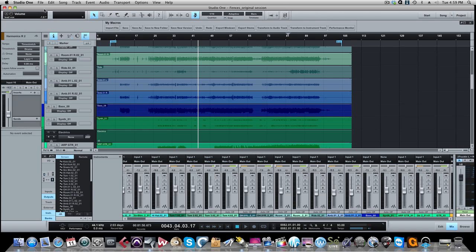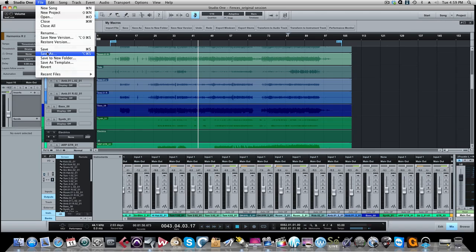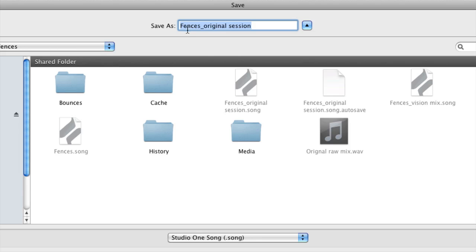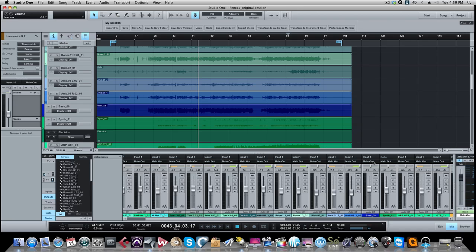I always go to Save As and save this as a different file. Here you can see it's called Fences Original Session. I saved mine as Fences Vision Mix. So I always keep the raw original session file intact in case for some crazy reason you need to go back to it. I never edit the one that was sent over by the client. I always save it as a second copy. So that's just a little tip for you. So here's the original song file.